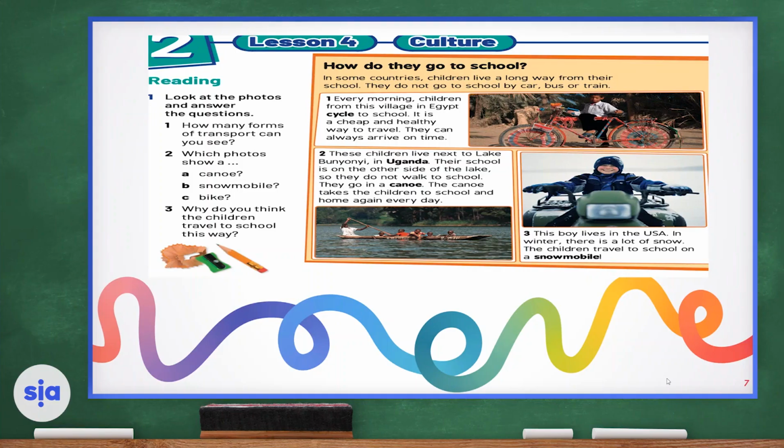Let's continue. Now we're going to go to number 1. Look at the photos and answer the questions. How many forms of transport can you see? Of course, if you look at the pictures, you will see that there are 3 ways to be transported from one place to the other.